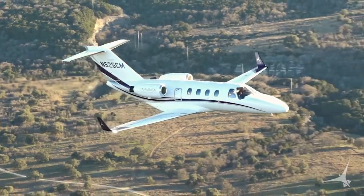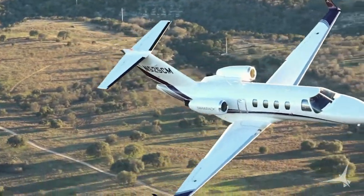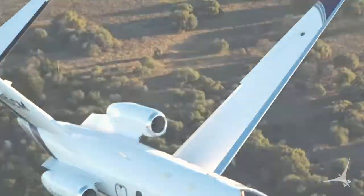Most of these CJs, they really like to be in the mid-30s. And after that, you start having a trade-off between true airspeed and fuel economy, and it really depends on what your mission needs to be.